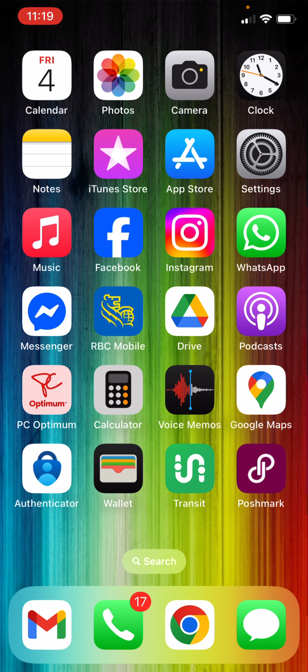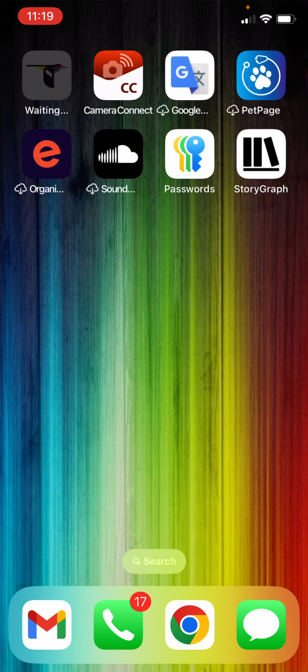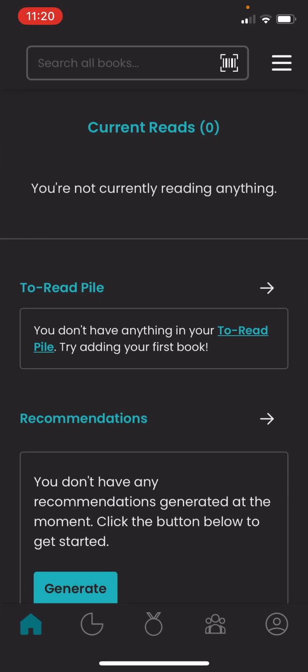So I'm on an iPhone and I use the App Store to download the StoryGraph app for free. And if you're on an Android phone, you can use the Play Store and download the app for free. Here it is, the white icon with the black books. This is my homepage because I am already signed in to the app.